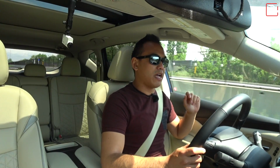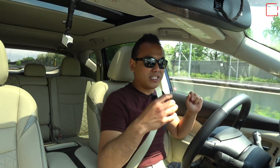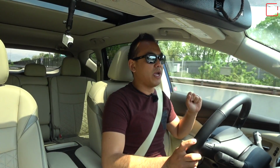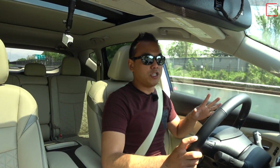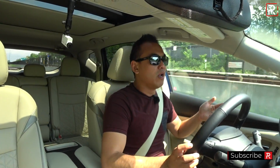And in my week's worth of testing, I've been averaging just a smidge under 25 miles to the gallon in mostly city driving. That CVT, again, is very efficient on the highway. I did get it up to 29 mpg, almost 30 mpg, so very good gas mileage. So that's the trade-off that you have to make with this CVT.